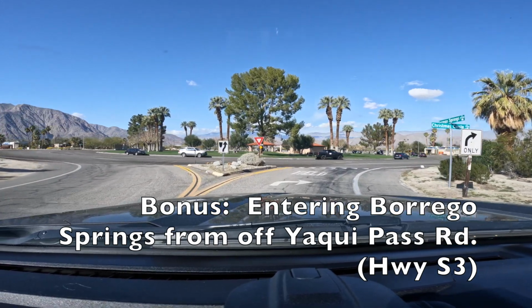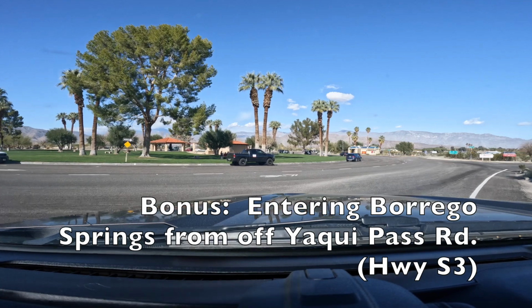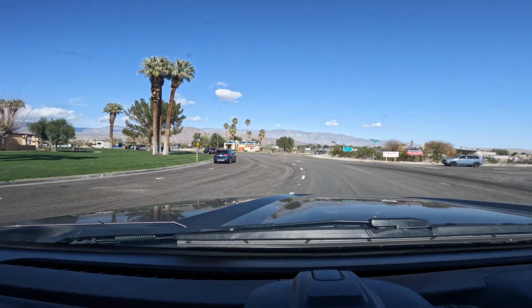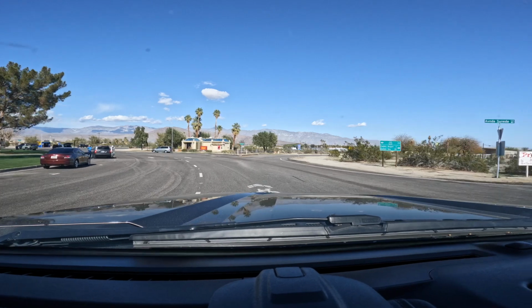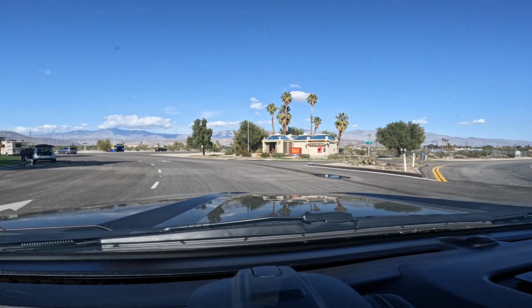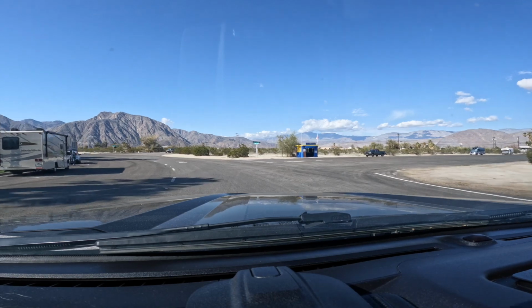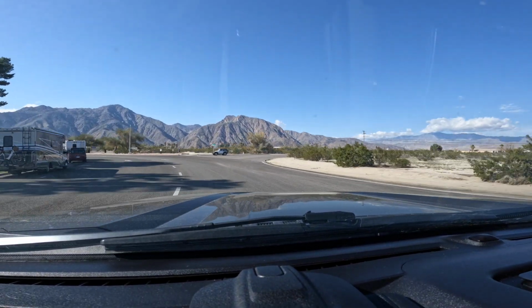It's a nice little park area in the middle. And I've seen food trucks around it, that sort of thing. But if you were to go right, you would go towards the airport. And then this is taking us into the little city. Well, little town. And then we're going to pass it and go up to the state park, which is nestled up against those hills up there.